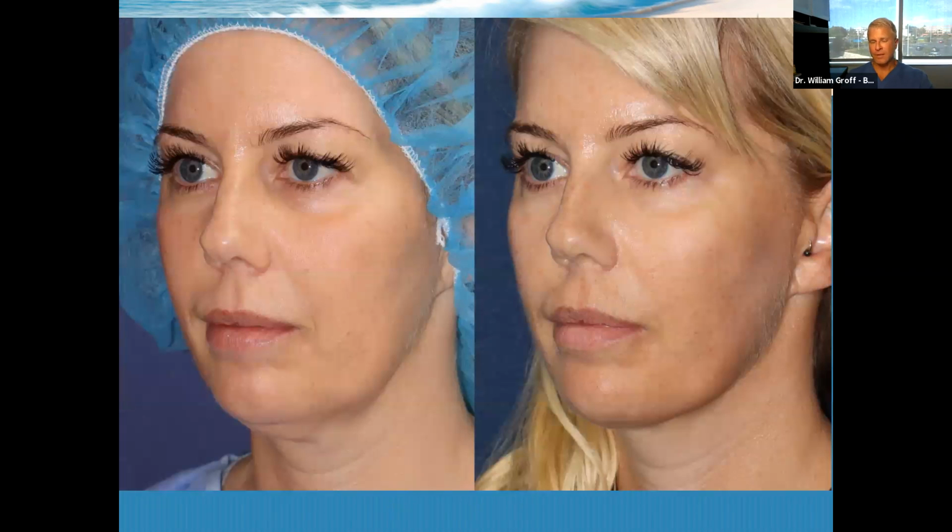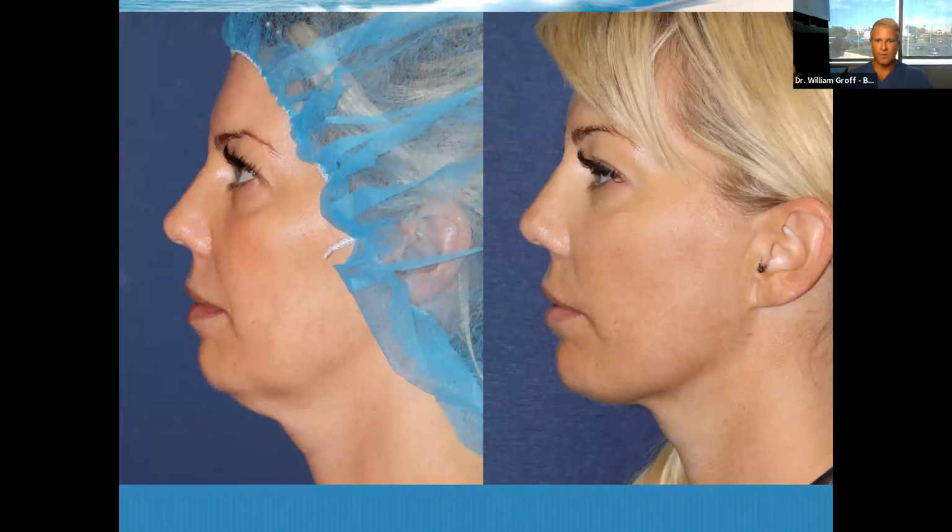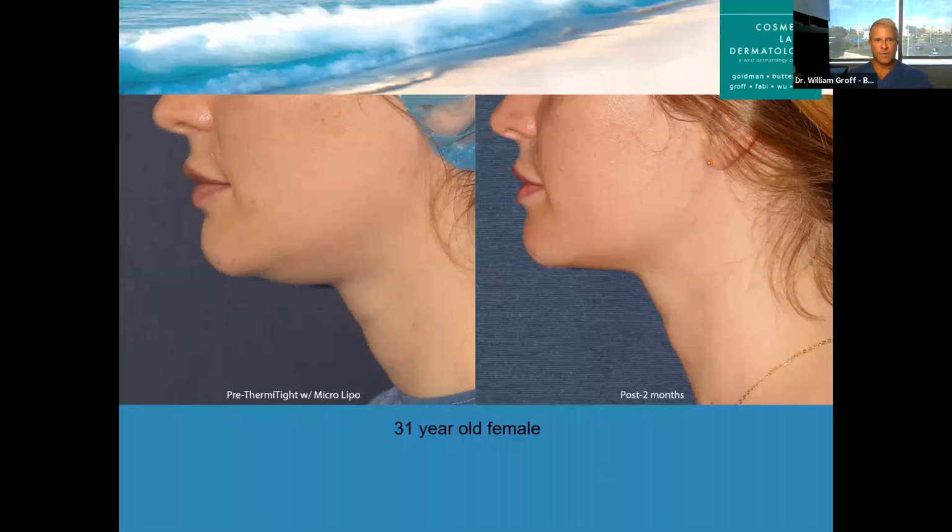And again, she was probably like 5'7", 125 pounds. So it wasn't a weight issue at all. I mean, sometimes it can be, but it's still addressable. There's a 31-year-old. So some really young patients, nothing they can do. They can work out all day and can't get rid of this stubborn little fullness here.